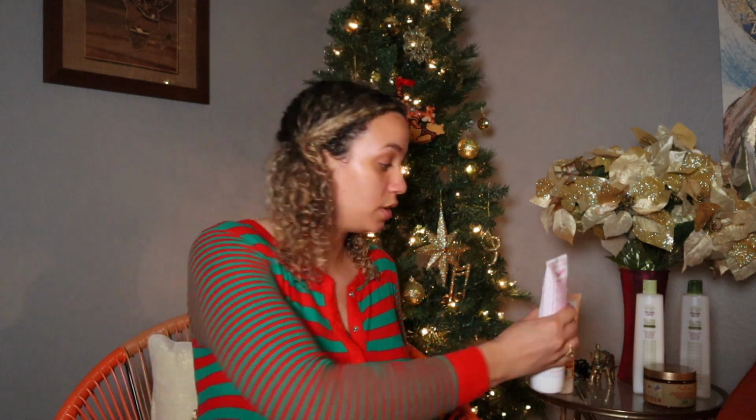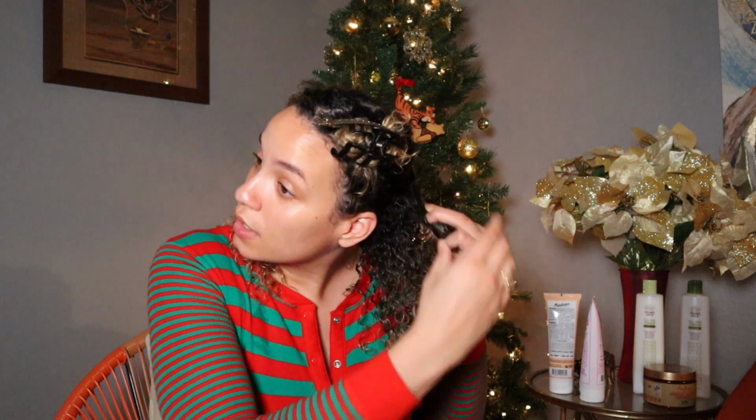Then on that same section, I go in with the Jelly Soft, which is the gel, and I put it on top. And I rake it through. So I do the rake through method, or whatever you want to call it. There's so many methods, but I rake it through, and then I prayer hand it through. The prayer hand method, I think that's what it's called. But that's basically how I put the Jelly Soft throughout, and then I scrunch the bottom just to lock everything in. But yeah, so that's one section down, and that's literally what I do throughout my whole head.